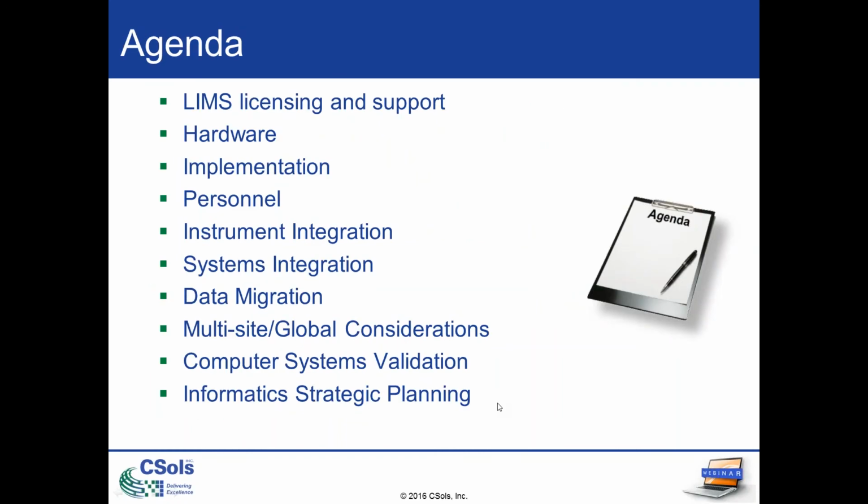So that being said, let's take a look at the agenda today, just to make sure that you're all here for the same reasons. We're going to go through a little bit of the LIMS licensing and support costs. I had mentioned in the synopsis that there are quite a lot of things you can get from the vendor on their quote, and as I go through the presentation, I'll give you an idea of what you can and can't derive from a vendor quote. So LIMS licensing and support costs, we'll go through what that all means.